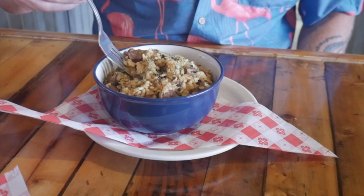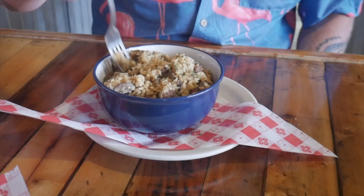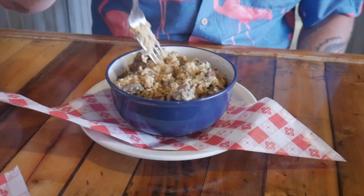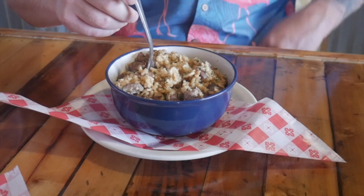I got some pork and sausage jambalaya. If you don't know what jambalaya is, it's got pork, sausage, rice. It's got, you know, the holy trinity, which is onions, green peppers, and celery, and spices. Anyway, it looks like this. There you can see sausage, lots of rice, seasoning. It's nice and hot. All right, let's jump right into this.